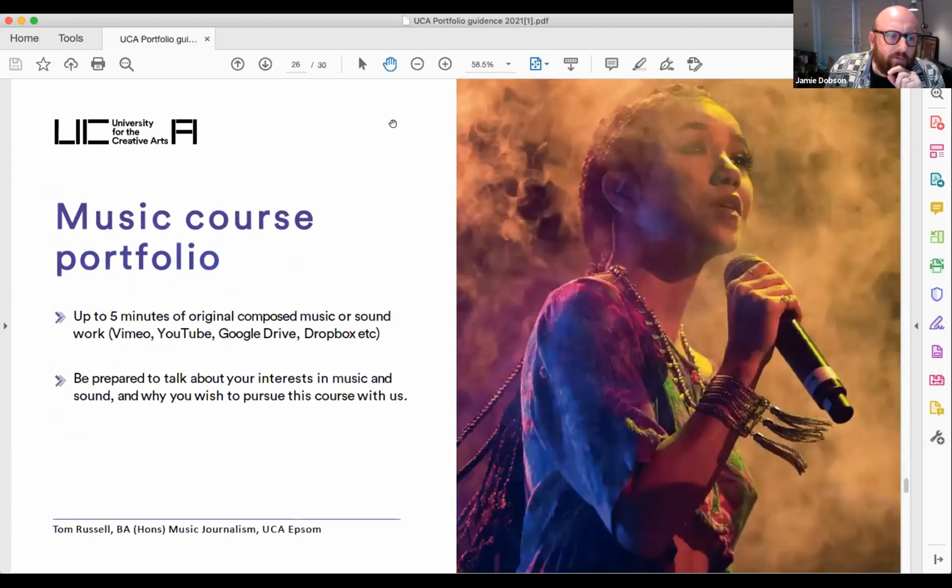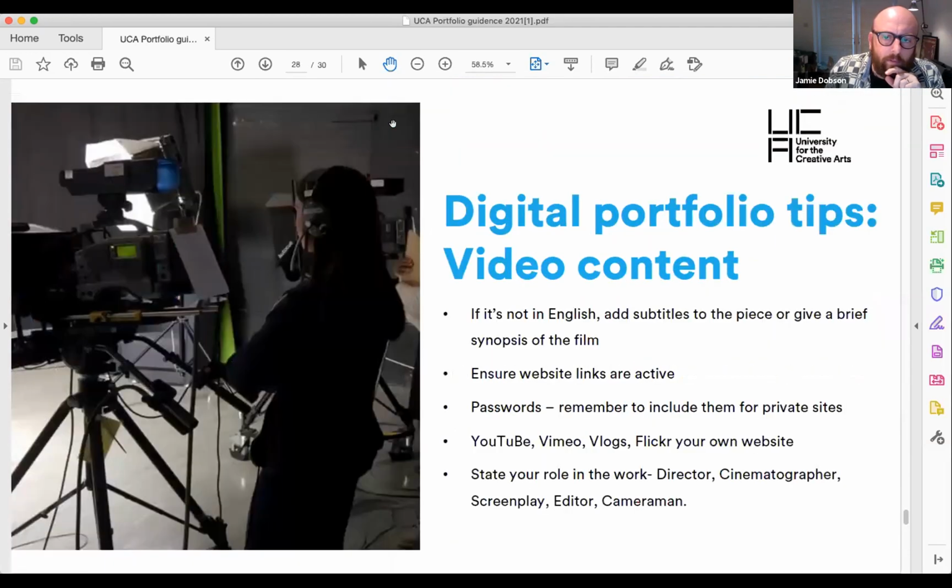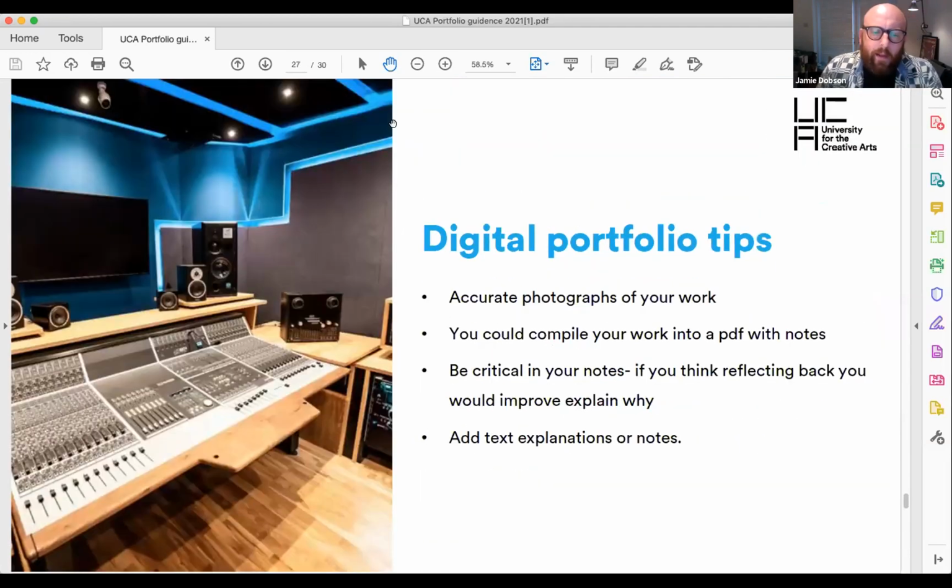So I think that's almost it. Finally though, just tips for digital portfolios. If you've got three-dimensional work, actually also if you've got flat work that's large, you'll need to photograph it. So spend time taking those photographs. Make sure that you're showing off your work as best as you possibly can.